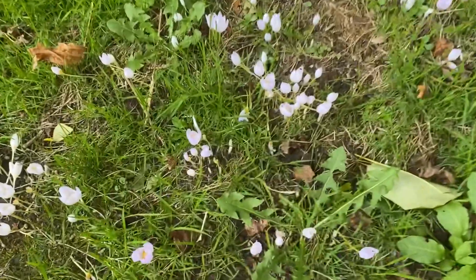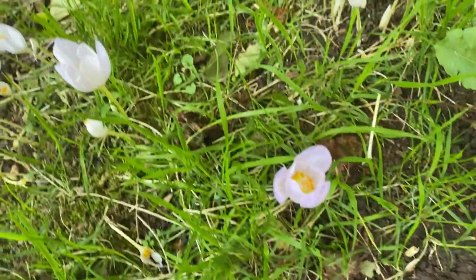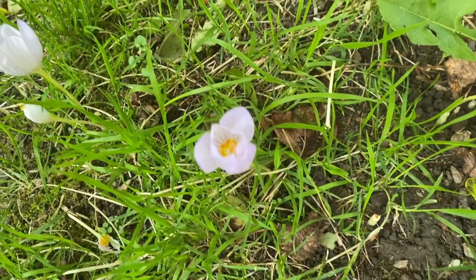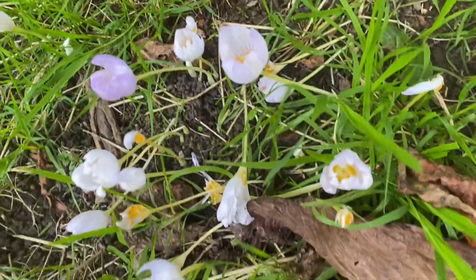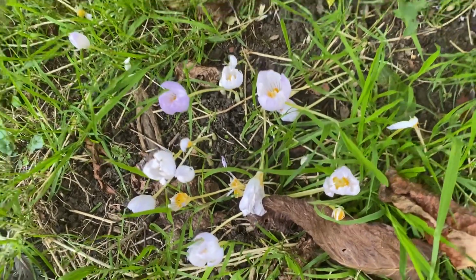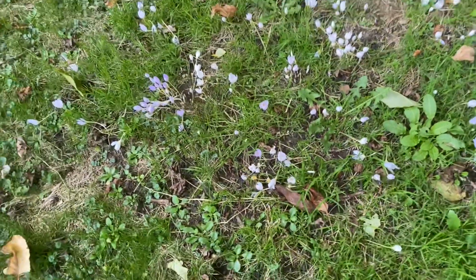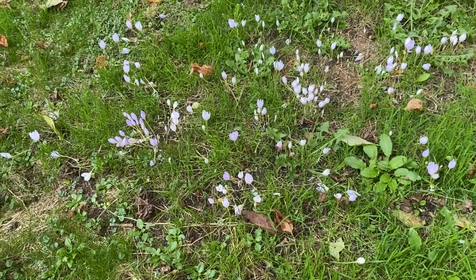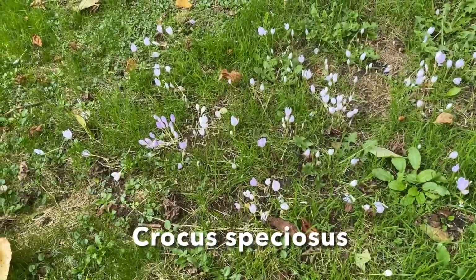This is Crocus speciosus, and it's well known as being A, easy to grow, and B, spreads nicely and naturalizes in the grass. Crocus speciosus, speciosus meaning beautiful or sort of showy, and it certainly is.